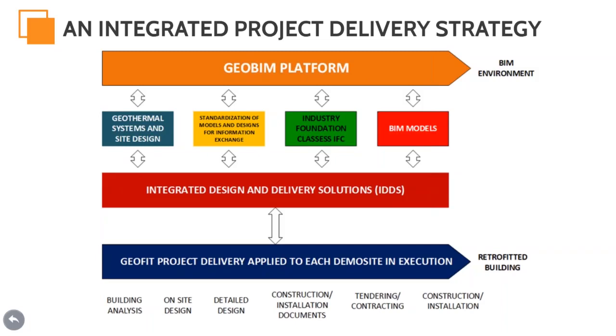That's the main idea. So a project like GEOFIT is a very nice opportunity to demonstrate this link between IDDS methodology and BIM methodology, coming from a real life retrofitting project. In the line between the GEOBIM platform and integrated design and delivery solutions layers, you can see the same stages, but summarized in four pillars applied to the GEOFIT project. We are starting from the geothermal systems and site design in general terms.